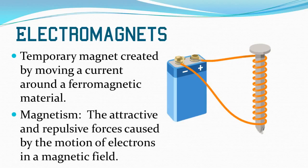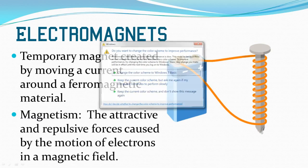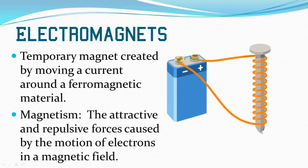Going back to our definition of magnetism, magnetism is the attractive and repulsive forces caused by the motion of electrons in a magnetic field. This iron nail does not naturally give off electrons from the north and receive them in the south. What we need to do is create that motion of electrons. Whether it's naturally occurring or man-made, moving electrons around a ferromagnetic material creates a magnet.